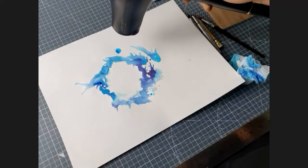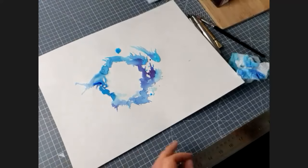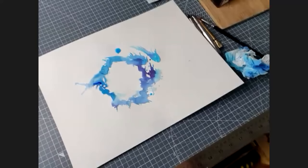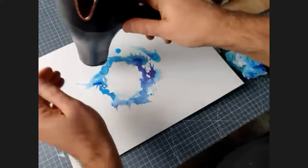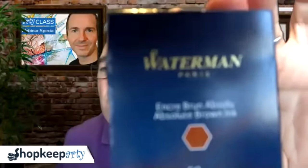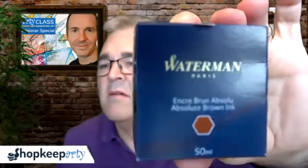Is your Waterman Brown ink called Absolute Brown? Let me check. Because Wendy says they don't do a sepia colour. Yeah, Absolute Brown is their sepia. I think they changed the name of it. Slightly different recipe to what it used to be, but the Waterman Brown has that lovely pink undercolour when you mix it with the water. Yeah, perfect.